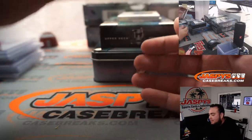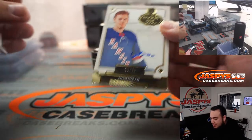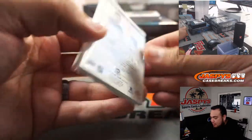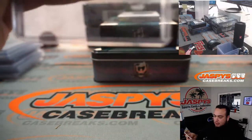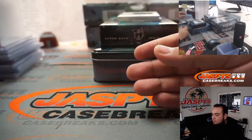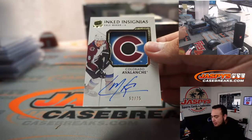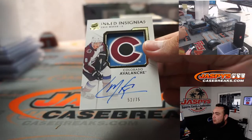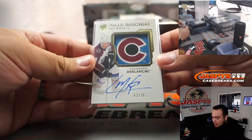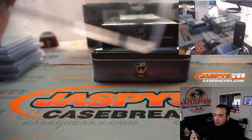We got Adam Fox, 35 out of 75. Drafted 2016 third round pick for the Rangers, Adam Kupperman. We have a Kale McCarr inked insignias, Colorado Avalanche 52 out of 75. That's a pretty nice one right there. Colorado Avalanche, that is going to Danny.